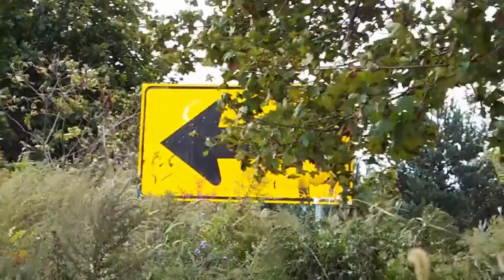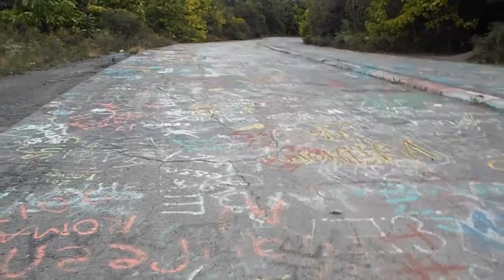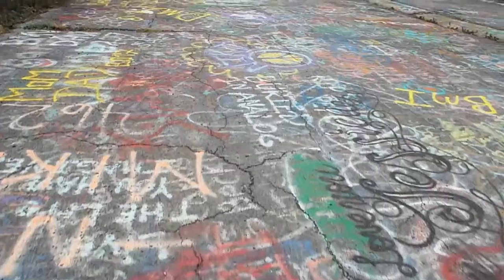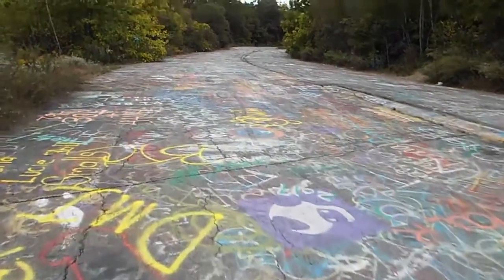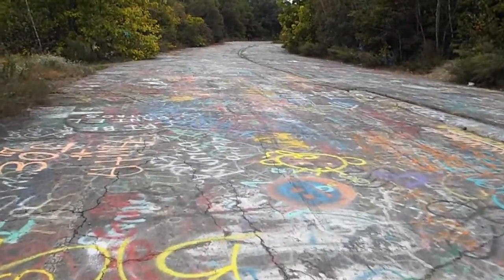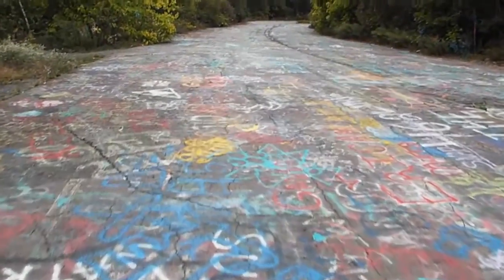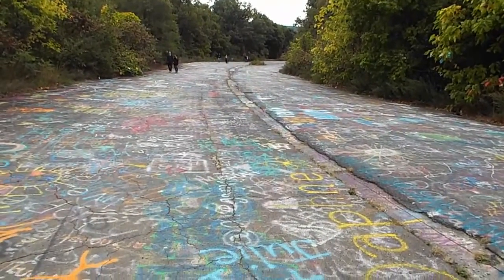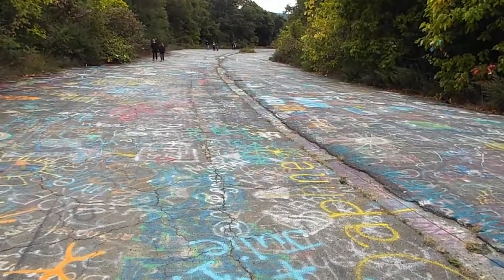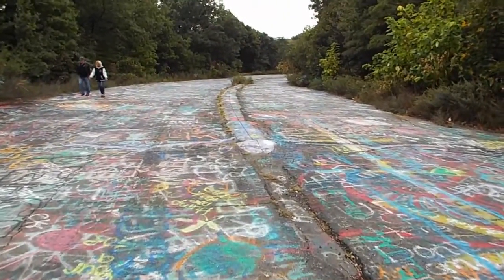In October 2017, we took a trip to Centralia, Pennsylvania. Here is one of the most popular attractions in Centralia called Graffiti Road. It is 7/10 of a mile long, and the highway was rerouted because the underground mine fire weakened the ground on top so much that the road was collapsing.